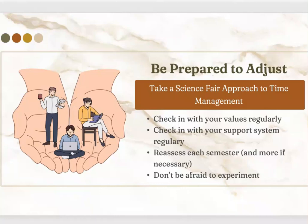Check in with your support system regularly. Let them know where you're at. Let them know what's going on for you, what might be coming up. It can be really helpful to have ways to share your calendar with them. That is one really nice thing about the master calendar, or about my giant wall calendar, is that my partner knows what's going on.